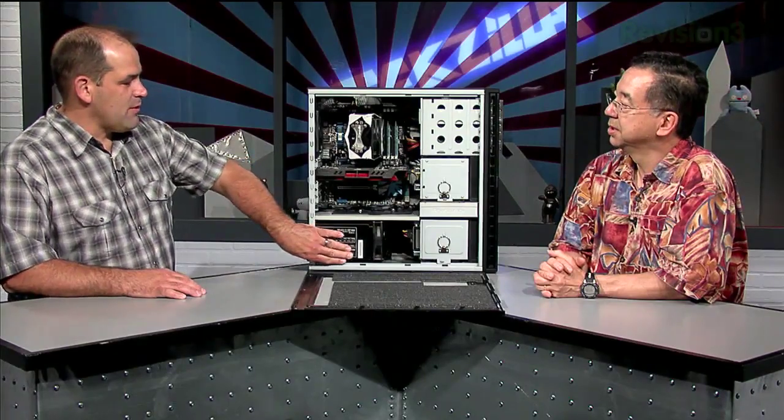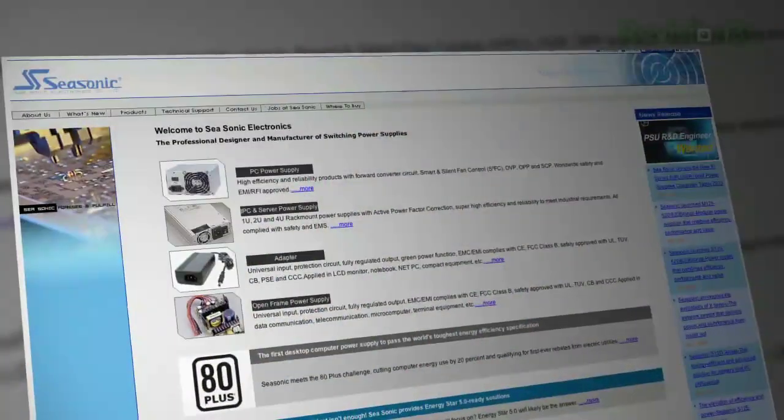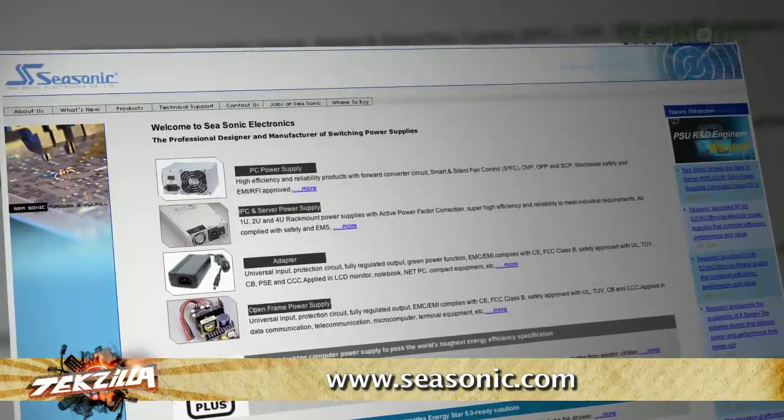Somebody's not going to be able to retrofit this into a non-Antec case. That's right. Are there many options? There are standard ATX power supplies that are relatively quiet. Seasonic makes a line of power supplies that are actually quite nice in terms of noise.